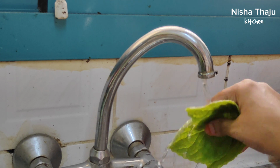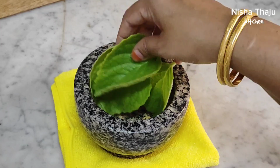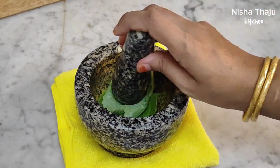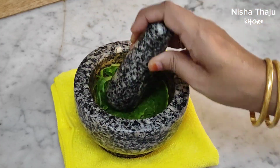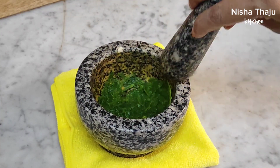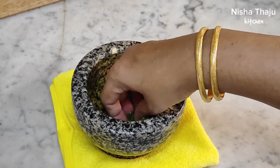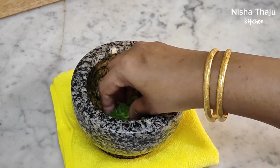Pluck the required amount of leaves and rinse them in water. You can consume as it is, but here I am sharing how I prepare it for kids at home. To prepare this kada, I crush the leaves as you can see here. And here you can see the juices that get extracted. You can consume as it is.